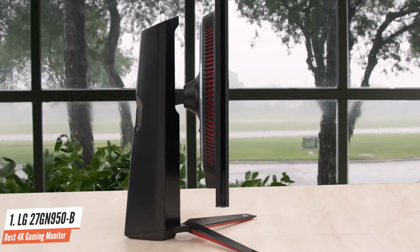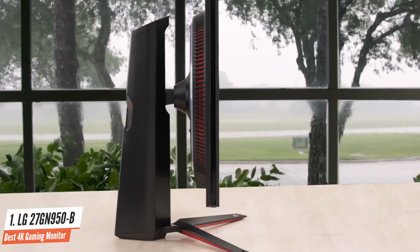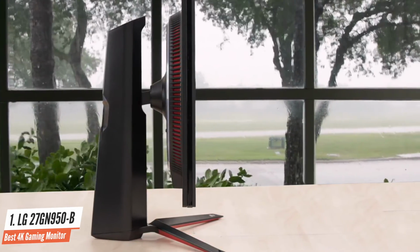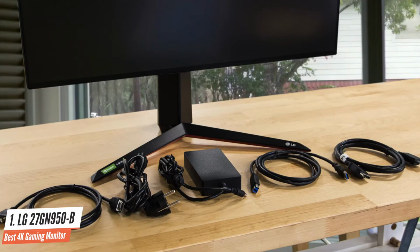The UltraGear has a handful of gaming features highlighted by NVIDIA G-Sync. It's important to note that this is a G-Sync compatible monitor and uses a FreeSync module, not NVIDIA's proprietary tech. According to NVIDIA, this rating means that it's guaranteed to play without artifacts, and in my testing, it performed flawlessly. Hop in game and it's just as impressive.